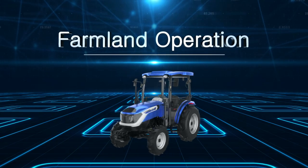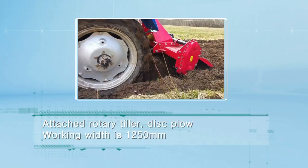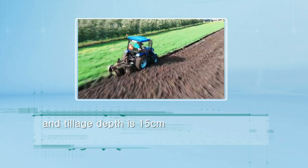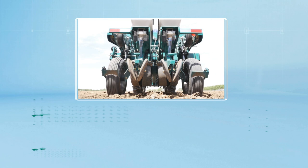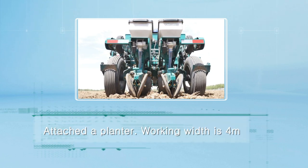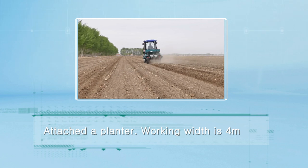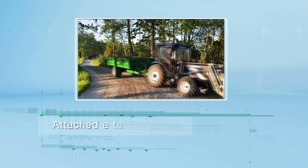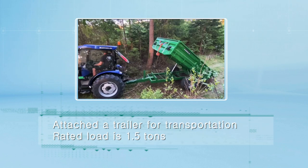Farmland operation. Attached rotary tiller, disc plow. The powerful rotary tiller machines improve efficiency and convenience and bring the trouble-free operation to users. Attach the planter, it can realize the multi-crop sowing and multi-function operation, which improves the working efficiency. Attach the trailer for transportation. The strong traction can help you increase work efficiency a lot.